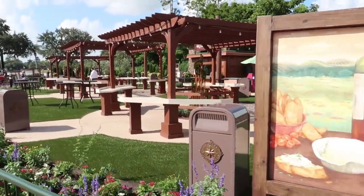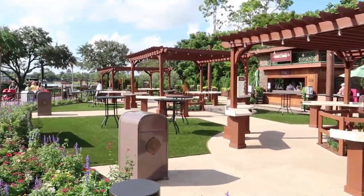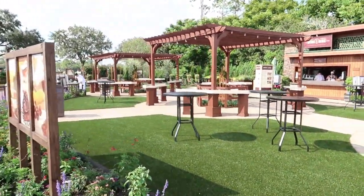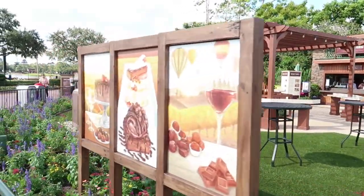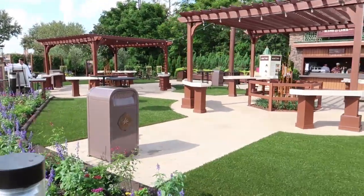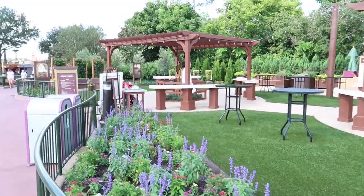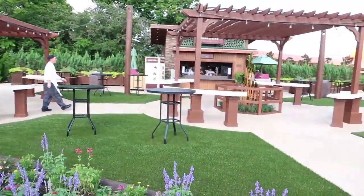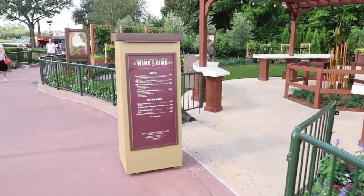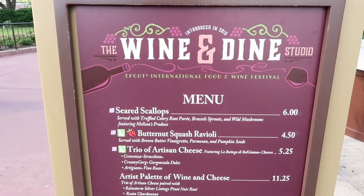We're moving on to the wine and dine section. This is just a nice little hangout for everybody to come kind of relax, and they are indeed opening the place up. So we're going to go in there and check it out. You can just hang out, talk to people, drink your wine, enjoy yourself. They just opened. And here is the wine and dine menu. It's the wine and dine studio.